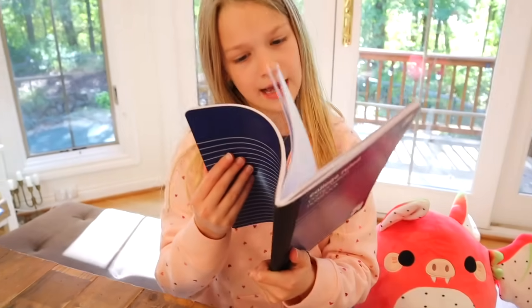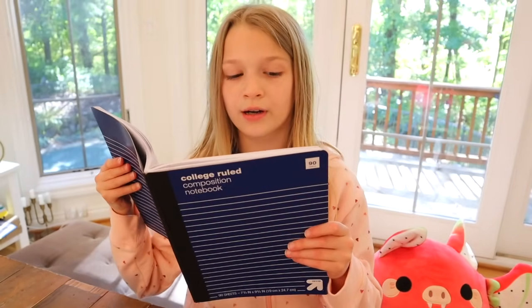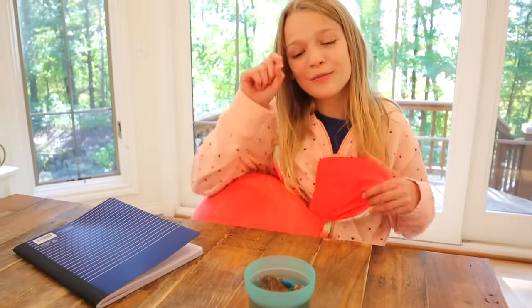Okay, last step. Let it sit overnight. Okay. I'm gonna let it sit overnight. Actually, I'm not patient enough. I would've put a little bit on my stuffy.